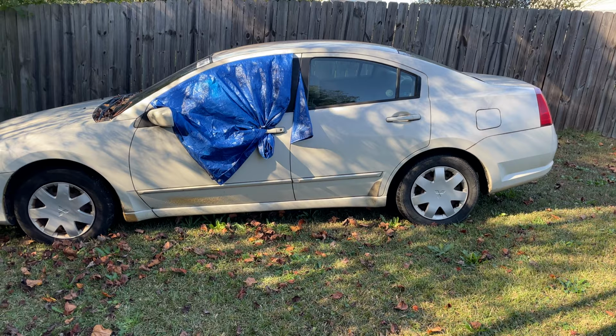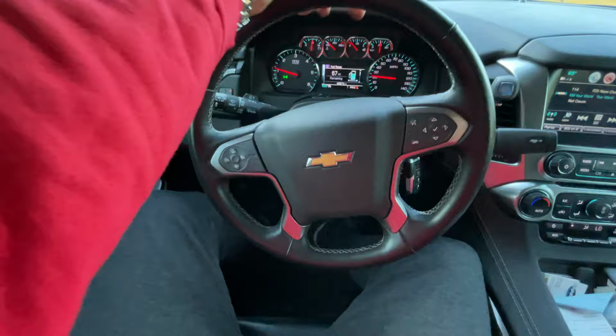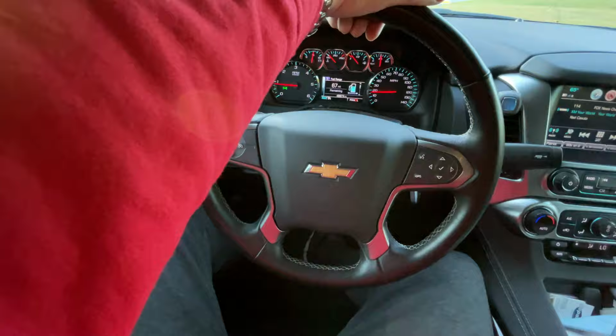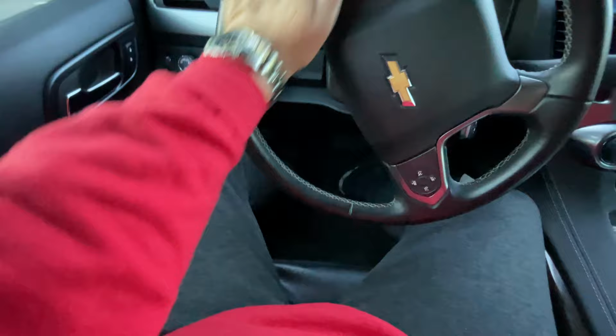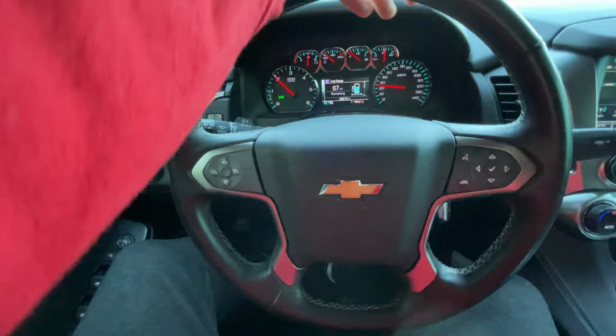All right, guys, and we are in something you haven't seen on the channel in a while, the Black Mamba. Now, there's going to be a video coming up on the Black Mamba soon where we're going to be doing something different with this truck. We're actually going to be giving this thing away. That means lifted, all set up, with the new leather seats and everything. We're going to be giving this truck away.